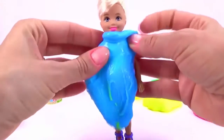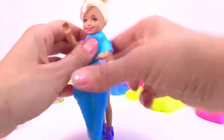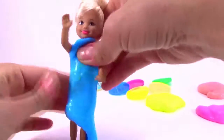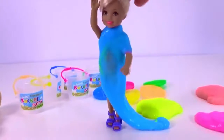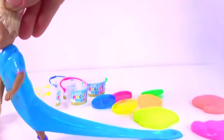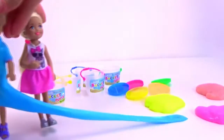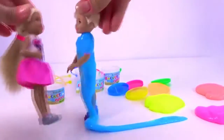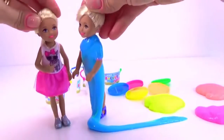Look, I'm gonna get a slimy dress. How about this ball gown? Check it out. Your gooey dress got stuck. Oh boy, I'm gonna lose my gooey dress. Do you want one? Yeah.